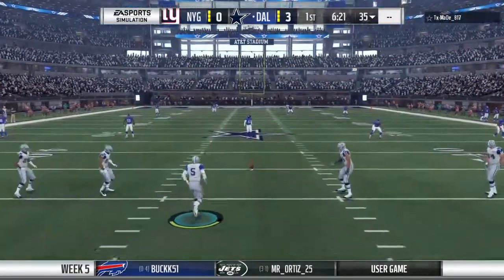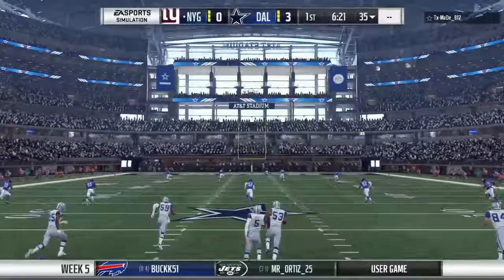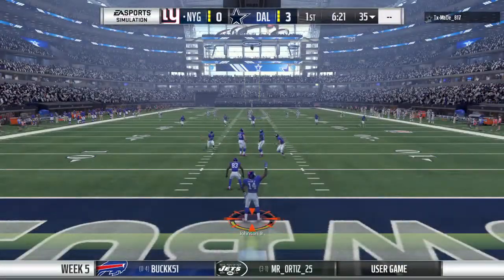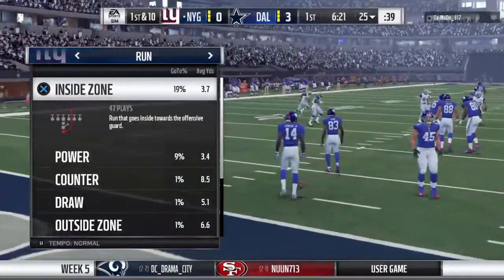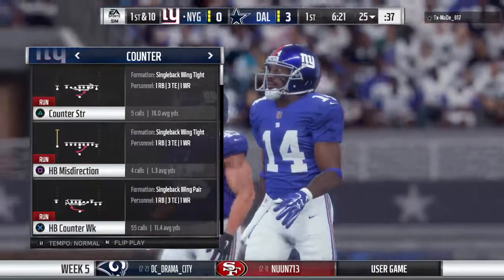Now, after the field goal, Bailey will kick it away. And no return on this one as the fair catch is signaled for and taken. And New York set to take the field.